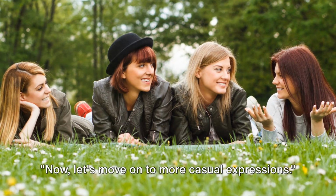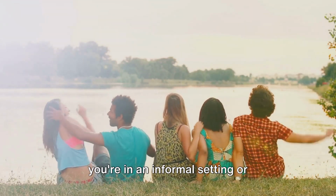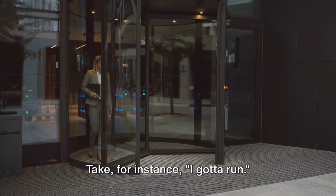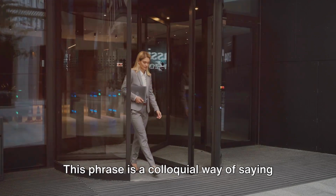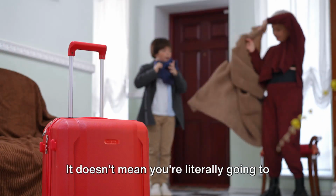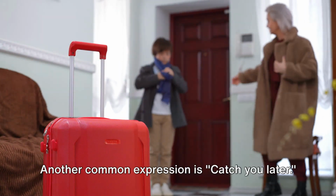Now, let's move on to more casual expressions. These are the phrases you'd use when you're in an informal setting or conversing with close friends. Take, for instance, "I gotta run." This phrase is a colloquial way of saying that you need to leave. It doesn't mean you're literally going to start running. It's just a casual way of saying you need to go.